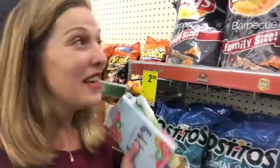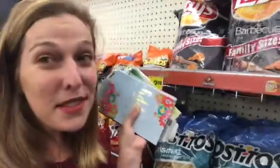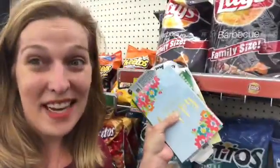Okay, and lastly, the family size of Lay's potato chips. These are buy one, get one free this week. So absolutely take advantage of this deal, because it is a fantastic one. You buy one and you get one free. Lay's is also a bonus brand for Fetch Rewards.